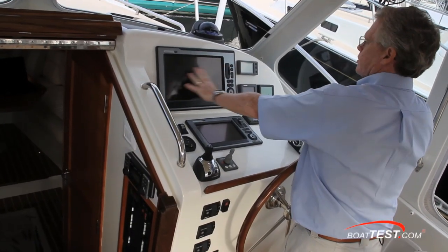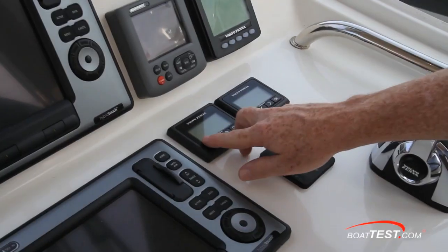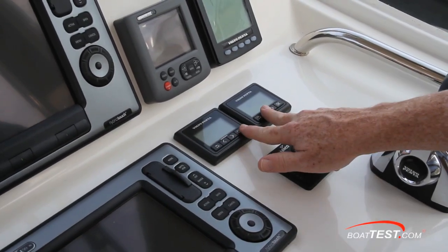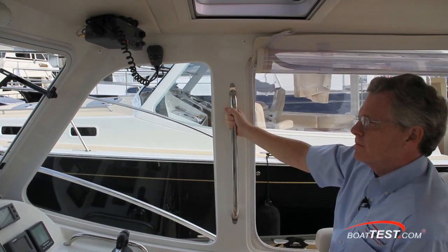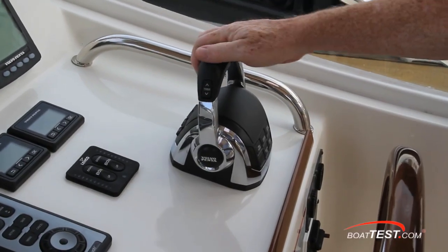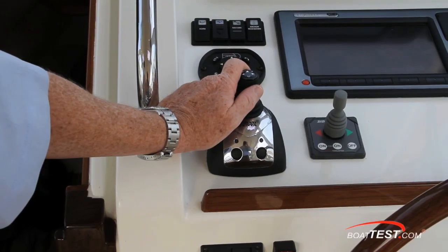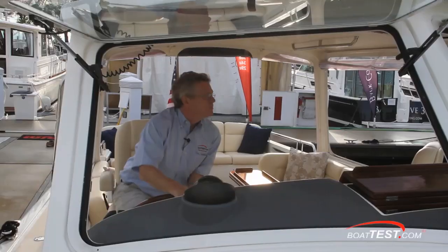As you can see, this helm is very professionally laid out, with a pair of nav displays, autopilot, and twin EVC engine displays from Volvo Penta. As a professional captain, I also appreciated the numerous grab handles and the location of the controls that allow nice sight lines whether on the sticks or facing aft on the joystick. And the Stidd helm seat was not only comfortable, but adjustable even for reclining.